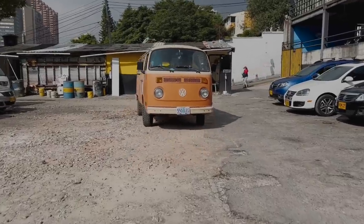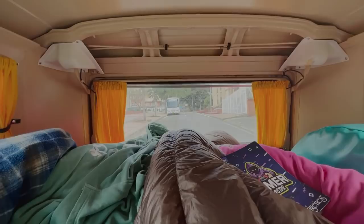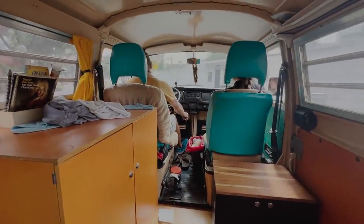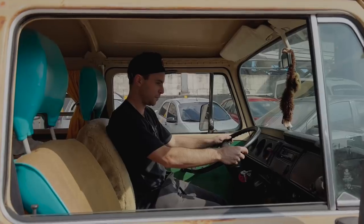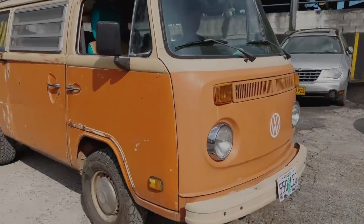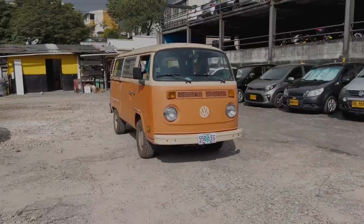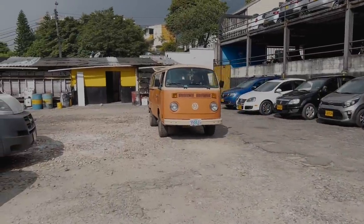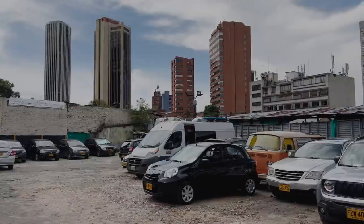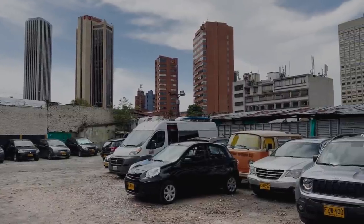So before we left Bogota, we were able to meet another van lifer. He's been traveling the same route as us from the US down to Argentina in a beautiful Volkswagen van. After coming back from the Pacific Northwest, it's really cool to see someone from Oregon staying right next to us. Danny is trading the van. Just kidding. He was in Bogota for a long time, so he was able to show us some of his favorite places to eat and get some drinks.